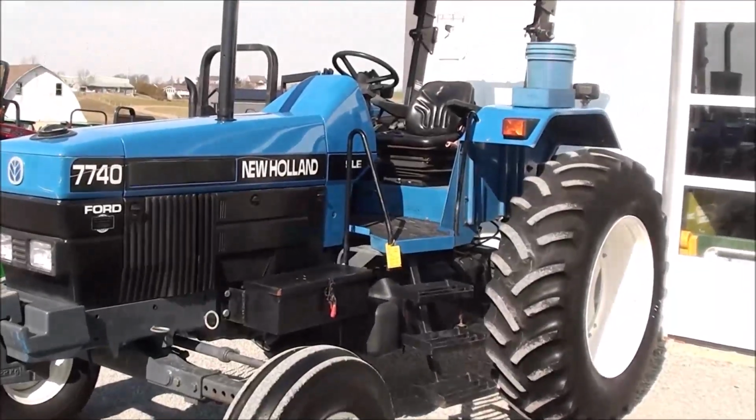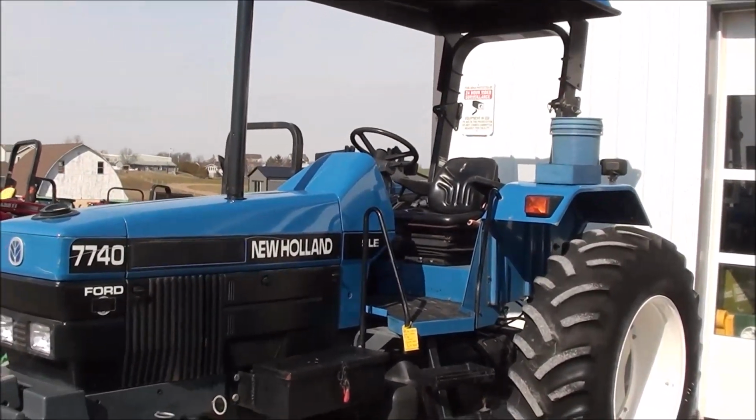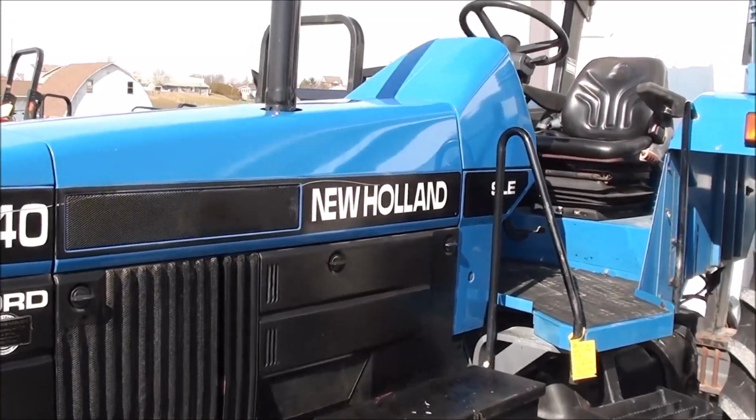Today we're showing you a 1996 Ford New Holland 7740 tractor. It's a two-wheel drive tractor. It's the open operator platform. The tractor is a local one-owner trade-in. It's in really nice shape, as you can see.